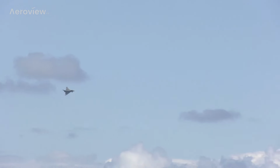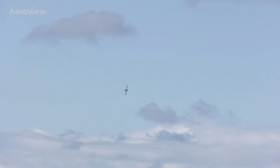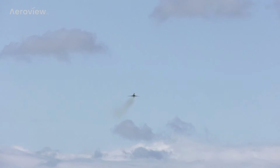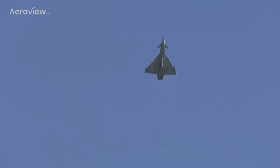A day like this, there'd be nothing better or more pleasing to put a smile on a Typhoon pilot's face than being given enough altitude to come straight at you, pull up into another high G climb, and go all the way to heaven and back. Ladies and gentlemen, the Typhoon display from Flight Lieutenant David Turnbull.